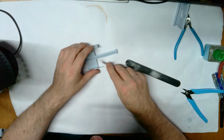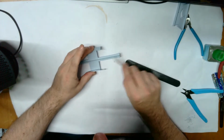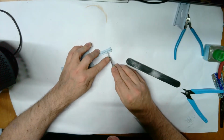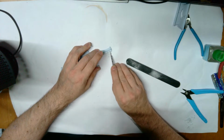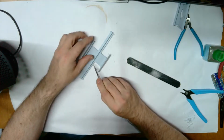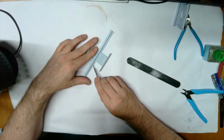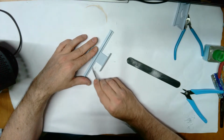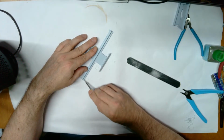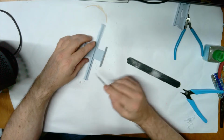And again, many of you may think I am going OTT for a stand, but if you're going to display this, the way to get away from this, of course, is just do the waterline version. You won't need a stand. Put it in some resin. But if you've gone to the trouble of making the kit and making it look nice, and then you put it on a stand which kind of looks half-assed, it's going to look half-assed. Right.